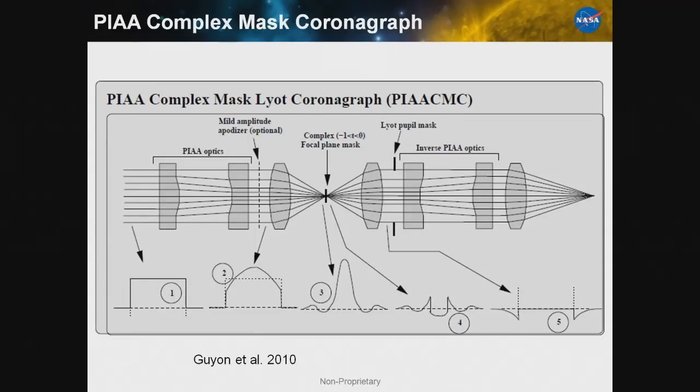However, we can actually get better performance sometimes in certain conditions by replacing that focal plane mask with a more complicated, complex focal plane mask. The concept here is that you provide a phase shift to part of the starlight and then force the phase-shifted starlight to interfere destructively with the unshifted starlight. When you do that, the destructive interference gets rid of the starlight, and then you can observe the planet. In comparison to PIAA, these designs usually end up having better inner working angle and potentially throughput closer to the star.